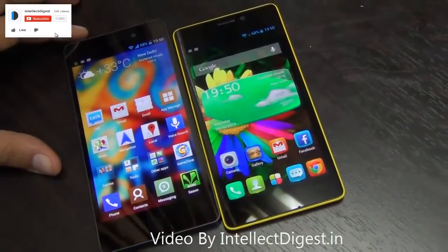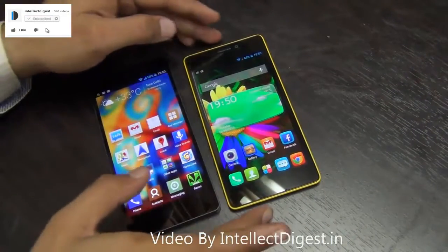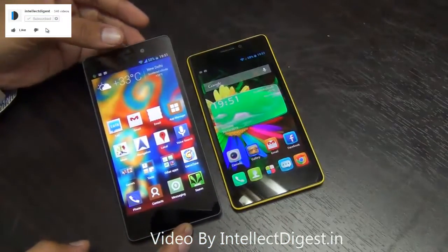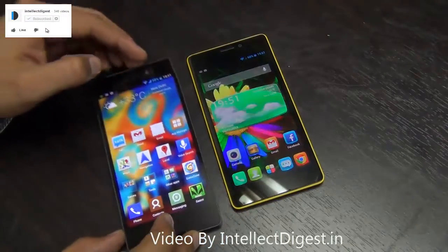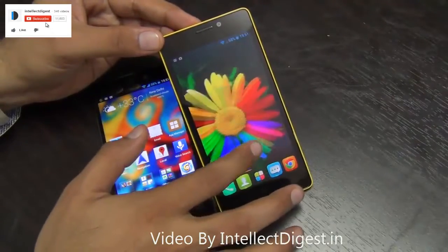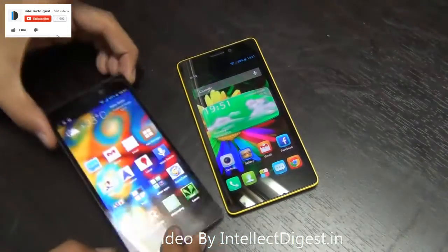Starting with the size, form factor and build quality, these phones come really close, with the Gionee ELife E5 at 4.8 inch, whereas the Gionee ELife E6 is a 5.0 inch device. This 5-inch display is actually a full high definition 1080p display, whereas this is a high definition 720p display. So the display resolution is better on the ELife E6, which is a big plus, but the viewing angles on both these screens are really great.